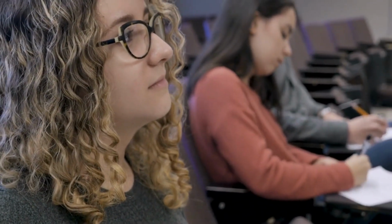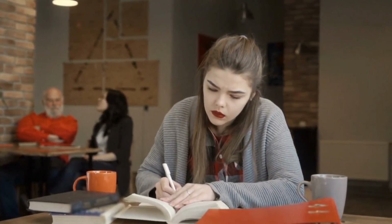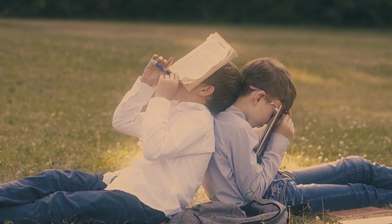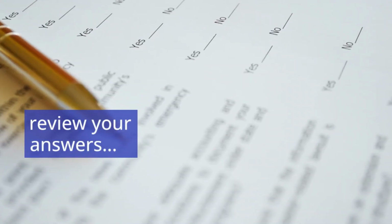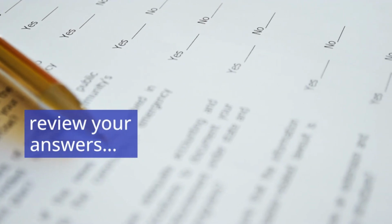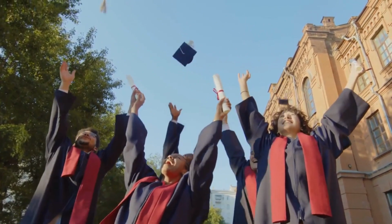Excelling in the IELTS reading subtest requires a combination of strategic reading, adept time management, and effective problem-solving skills. It's crucial to remain calm and composed throughout the exam, allowing your preparation to guide you. If time permits, seize the opportunity to review your answers, ensuring no stone is left unturned. With these strategies in your arsenal, you're well on your way to achieving your target band score.